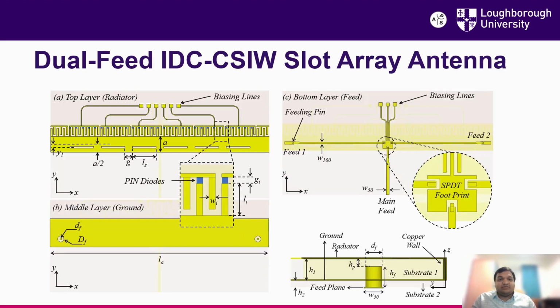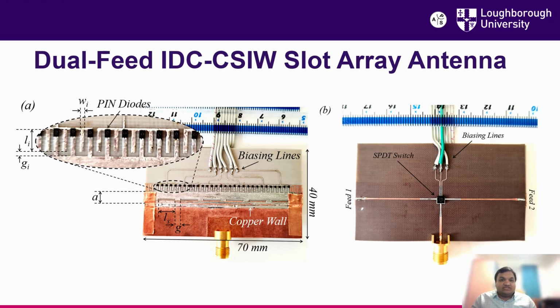This IDC-CSIW is used to create a 6-element slot array antenna. Pin diodes are placed within the corrugation, which allows the manipulation of surface current. The antenna is fed from both ends and is controlled using an SPDT switch. Here we can see the fabricated antenna with 30 pin diodes controlling the antenna. A set of 5 pin diodes are controlled simultaneously and is biased using the biasing line.